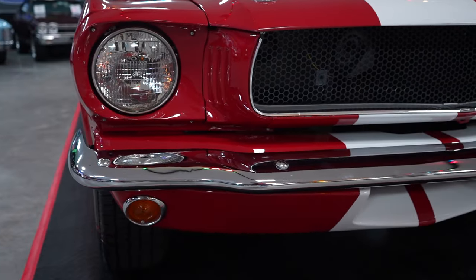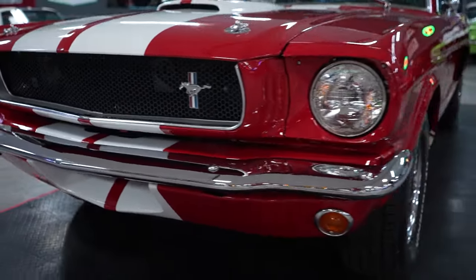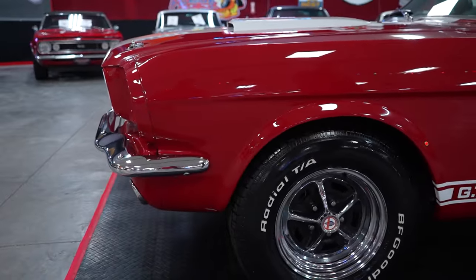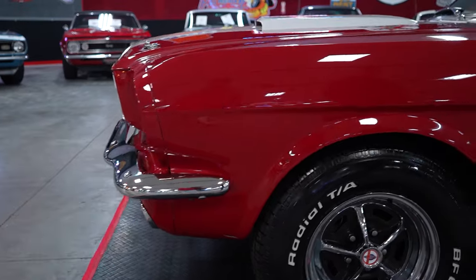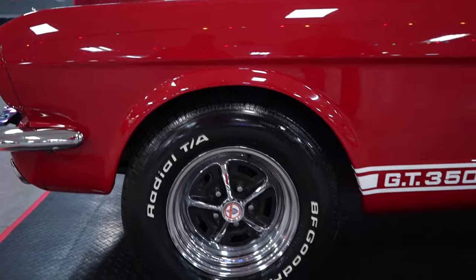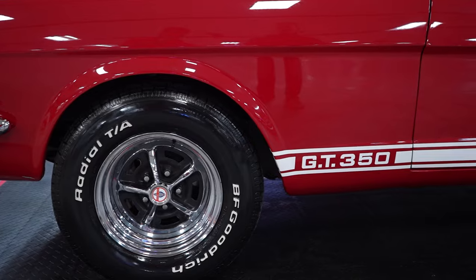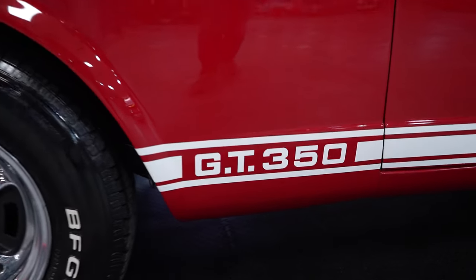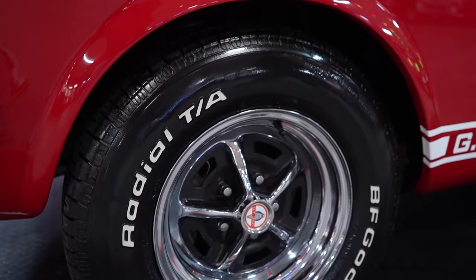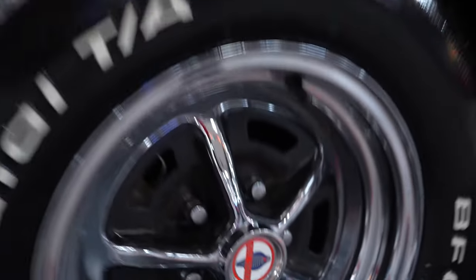It is not a true GT car, so it's a GT style car. We'll have that on the website, so don't think it's a true GT car, and the price should tell you that it's not. Front fender, paint is real nice throughout the entire front fender, no issues high or low. The paint on this car is probably 8.5 out of 10, maybe an 8 out of 10, depending on how picky you are. The rally wheels up front have the Ford or the Cobra emblem in the center, 5-bolt lug pattern. BFG raised white letters.